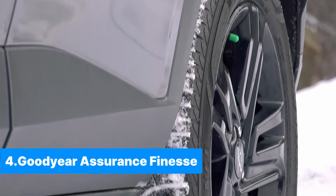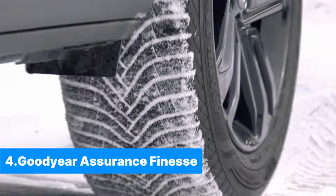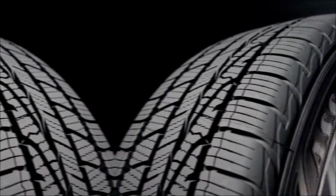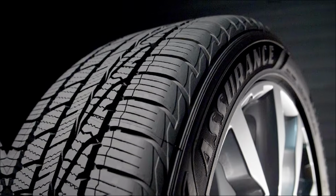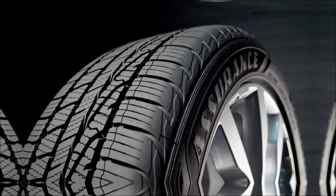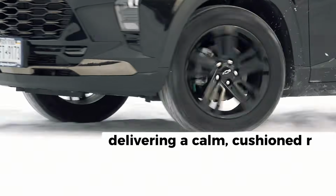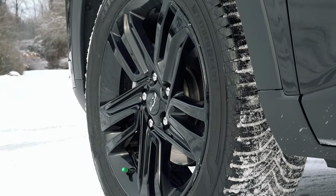Number 4. Goodyear Assurance Finesse. Smooth, quiet, and fuel-friendly. This tire packs premium comfort and all-season confidence into a design built to keep your daily drive stress-free and efficient. You get a tire that doesn't just roll, it glides. Goodyear Assurance Finesse focuses on delivering a calm, cushioned ride thanks to its patented tread pattern, so your cabin stays peaceful even on rougher roads.